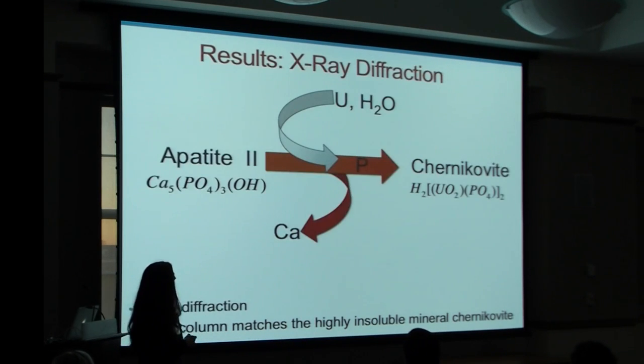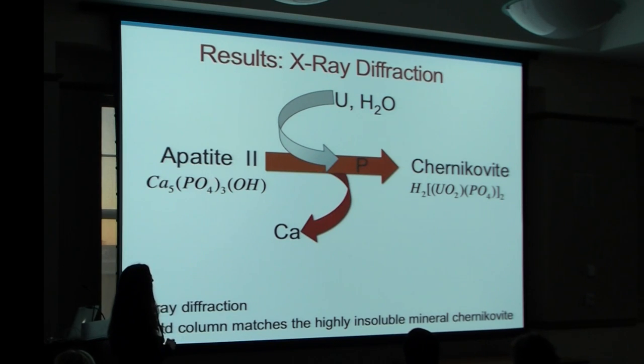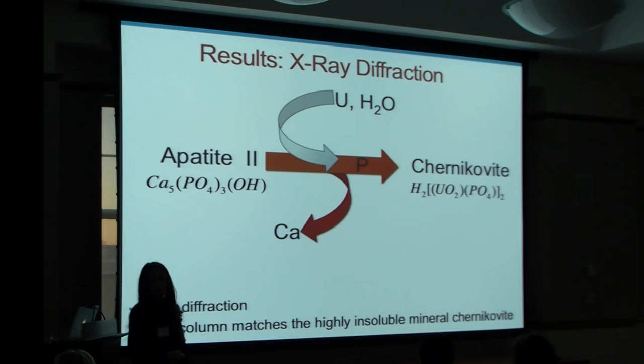So a little idea of how this would happen chemically. The apatite would see the uranium and say, oh, there's uranium, I'd really prefer to be with the uranium. So it releases the calcium, and it forms this mineral chernikovite. So it's a phosphate mineral that just loses the calcium, gains the uranium, and forms something new from that. Okay.